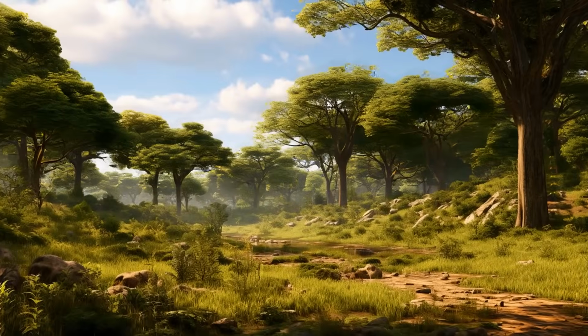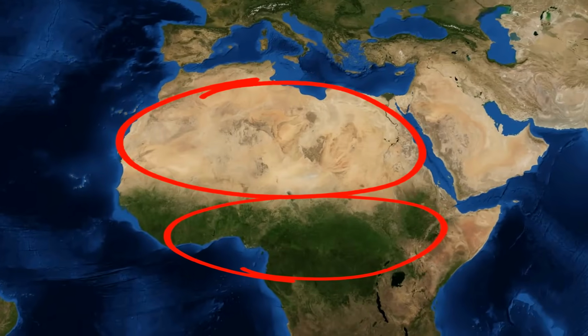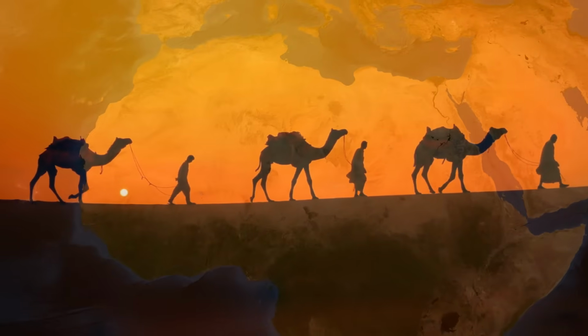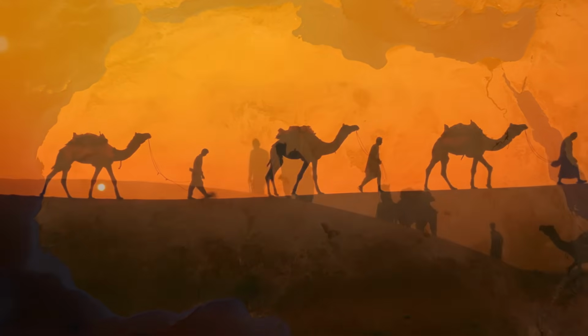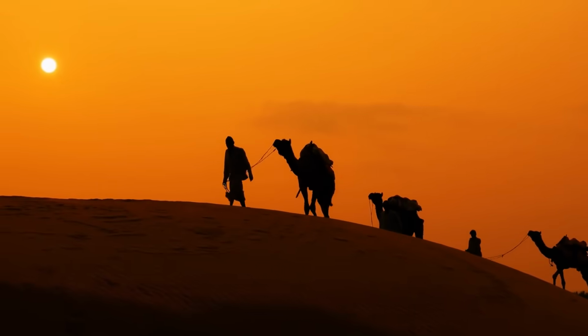The proposed forest is not only going to be long, but wide as well. The Sahara and the Sahel share a historic bond. Since antiquity, camel caravans have been making the journey from Africa's Mediterranean coast in the north to the savannas in the south. The golden age of this trade kicked off in the 9th century.